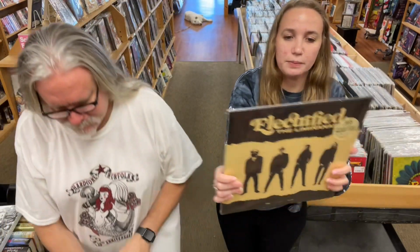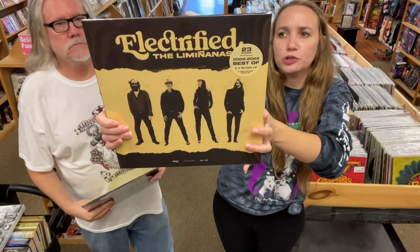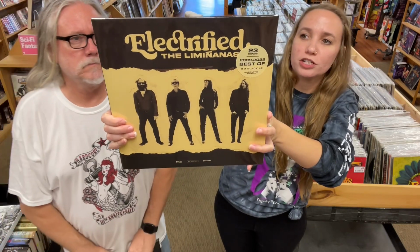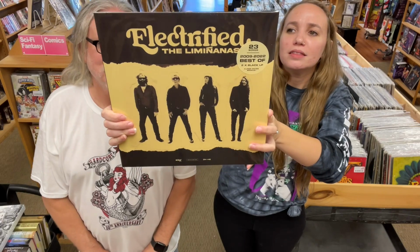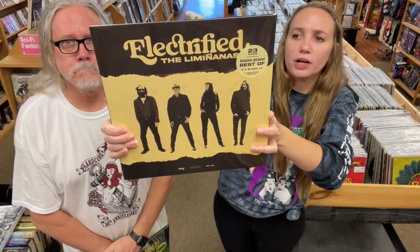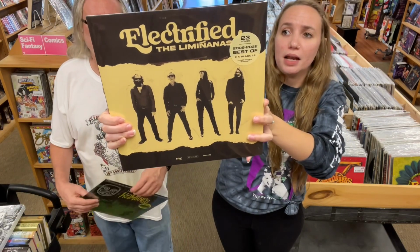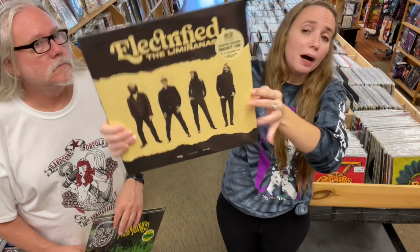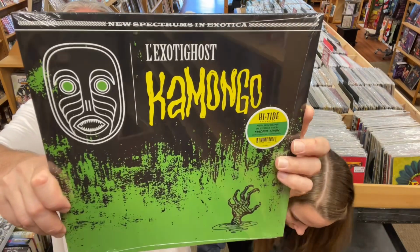Next up, we have Les Lemonianas, Electrified. The garage psychedelic French duo have straddled a boundary between psychedelic, shoegaze, garage, and French yé-yé since 2009. This best of compilation includes classic songs and 12 exclusive bonus tracks, new songs, and rarities from when they called themselves Les Bellas. New packaging features liner notes written by Iggy Pop and Peter Hook. Very cool.